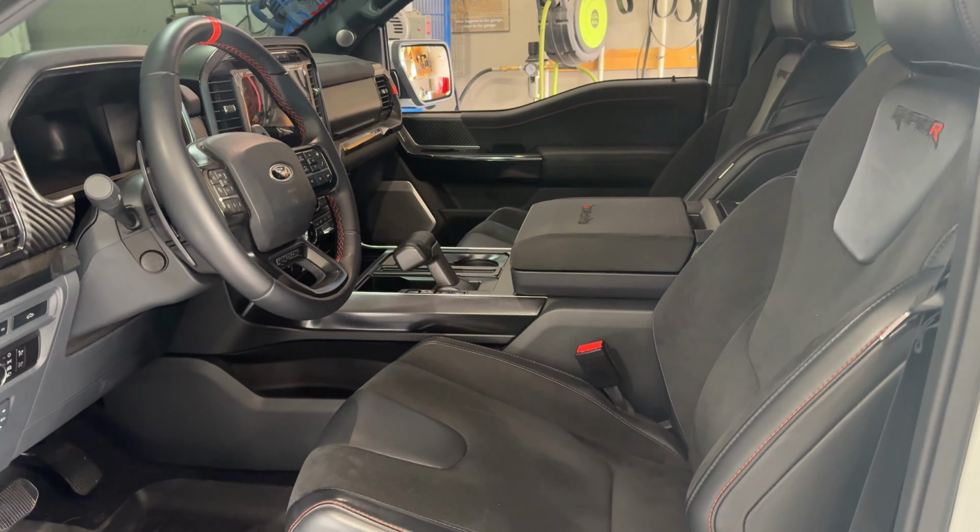I know it's little, but the little things keep adding up. You do a little here, a little there, and it just changes everything drastically. It looks so much better. Now I got the orange stitching on the seats with that. Before it's kind of all blacked out. And like I said, this will be next.